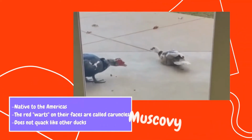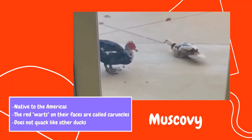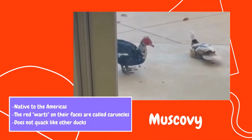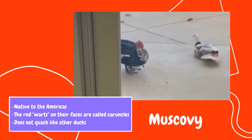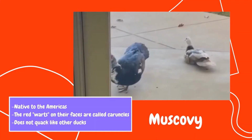Despite the Russian-sounding name, the muscovy is native to the Americas. They have red warts on their faces called caruncles. And funnily enough, they don't quack like other ducks. They may screech sometimes when they're in distress and sound like they're quacking, but otherwise, they're pretty silent.